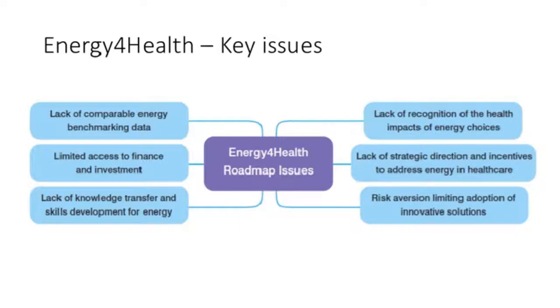However, there are a number of key issues around that. A lack of comparable energy benchmarking data. There's limited access to finance and investment to get on with the things that are necessary, and actually a lack of knowledge transfer and skills development for energy. Because if we're going to do these things that are necessary, then we need to know what we're doing and be able to finance them properly and be able to compare what we're doing with what we currently use.